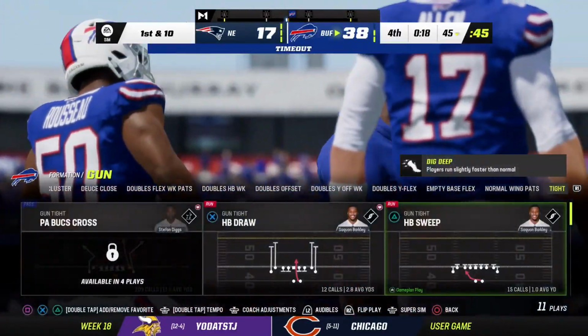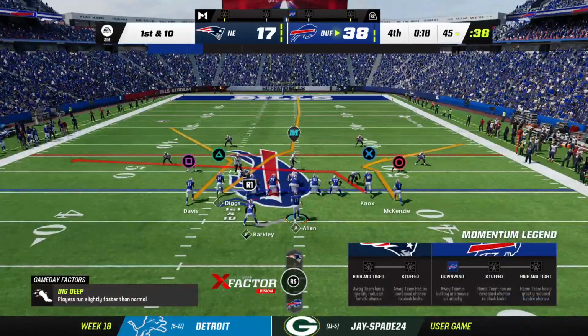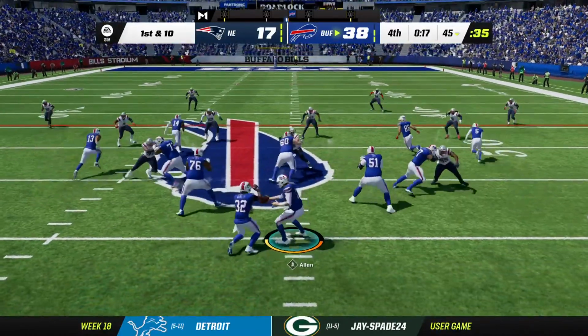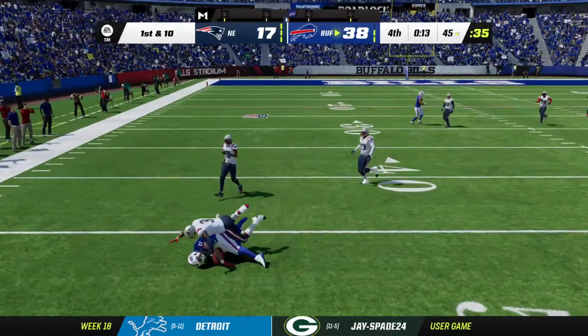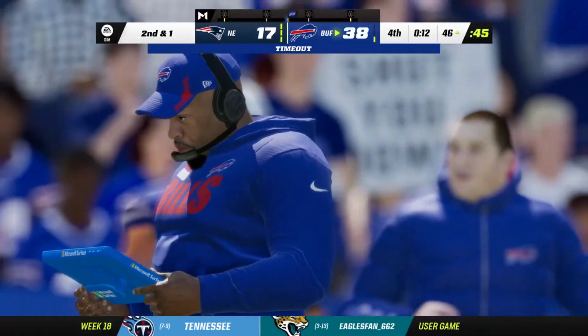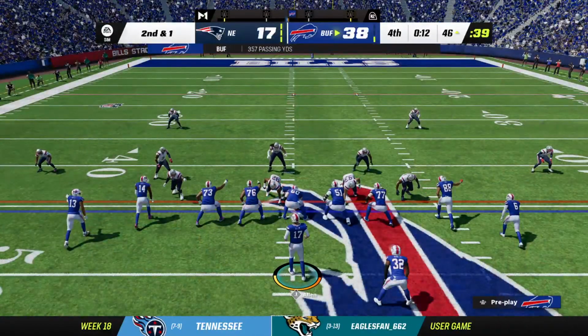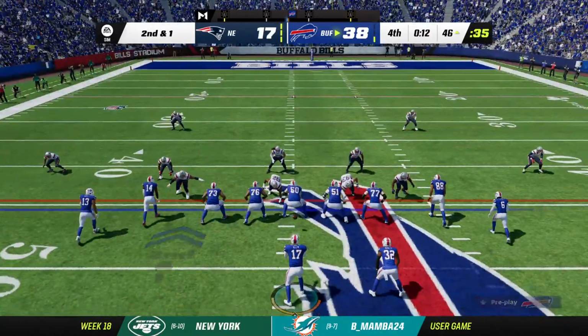Now the Bills are going to use the first of their timeouts. That'll leave them with 2 remaining. We'll be back after this. And Allen is actually going to throw it here. That's caught by his tight end, Dawson Knox. Now another timeout called for by the offense. That'll leave them with just 1 remaining in this fourth quarter of play.